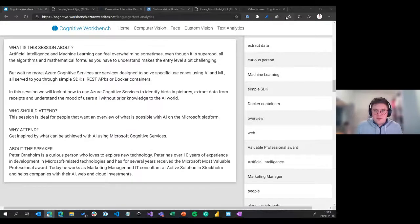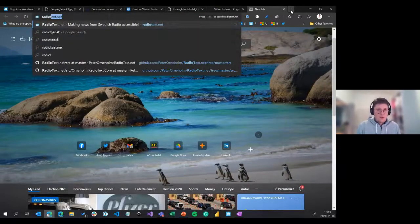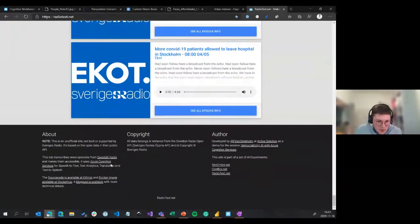Or actually, I think I have time for a quick last one regarding speech, because I haven't mentioned speech that much. So in Sweden, we have Swedish radio Echo, which is one of the largest news broadcasters using radio. They have an open API, so you can consume their data without actually signing in. It's really easy to work with. And I think I have a blog post with a nice image here explaining how this works.